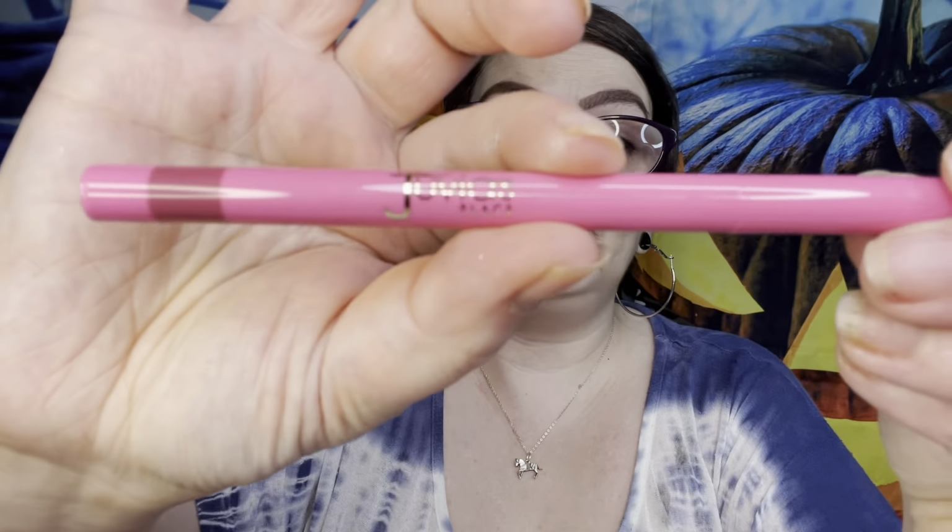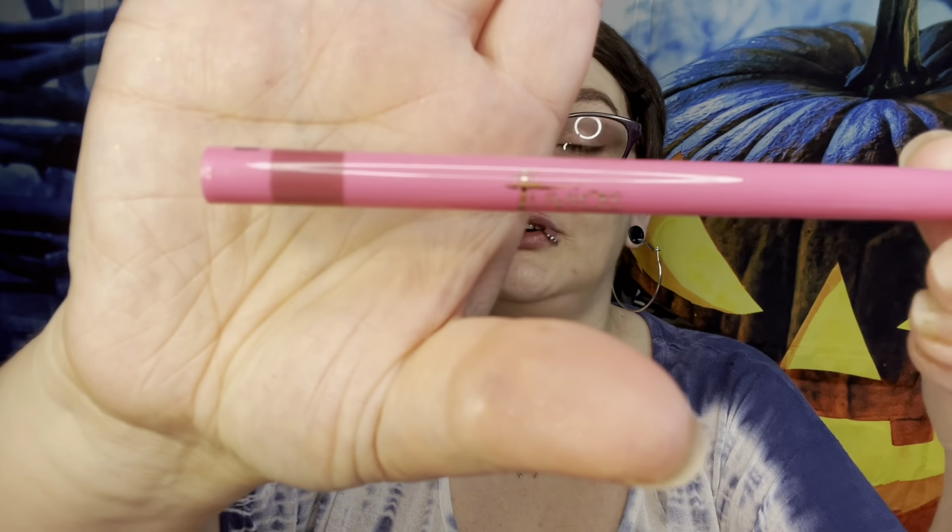This is our second item. Our next item is a lip liner. I think I have one other Juvia's Place lip liner, maybe two. I can't remember if a lip liner came in the last makeup mystery box or not. But it looks like this. Our color looks like kind of a deeper berry red. It's a nice filling lip liner. Very thick.